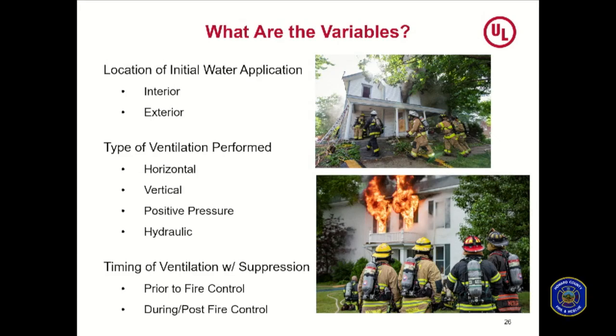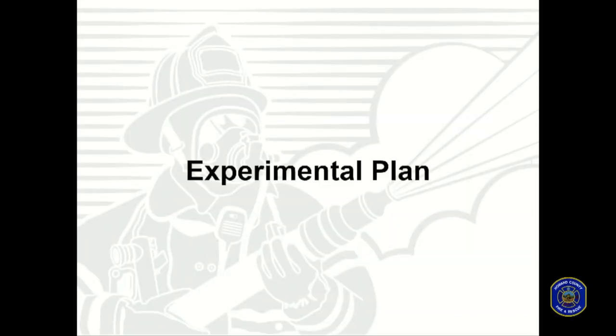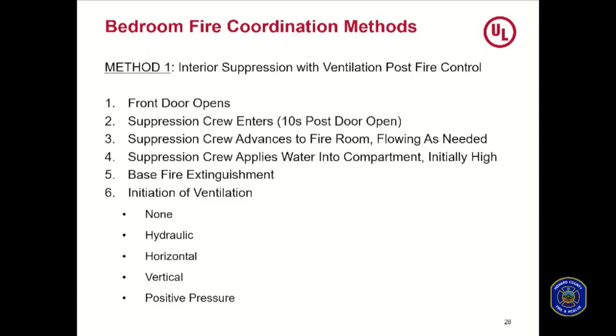And then at the end of the day, coordination is about timing. So are we doing these tactics prior to suppression, during suppression, or after suppression, and what's the impact? We're going to cover the methods here, which give you a basis of what we were studying. So for bedroom fires, we're starting out with bedroom fires. Remember those are on the second floor of the home.